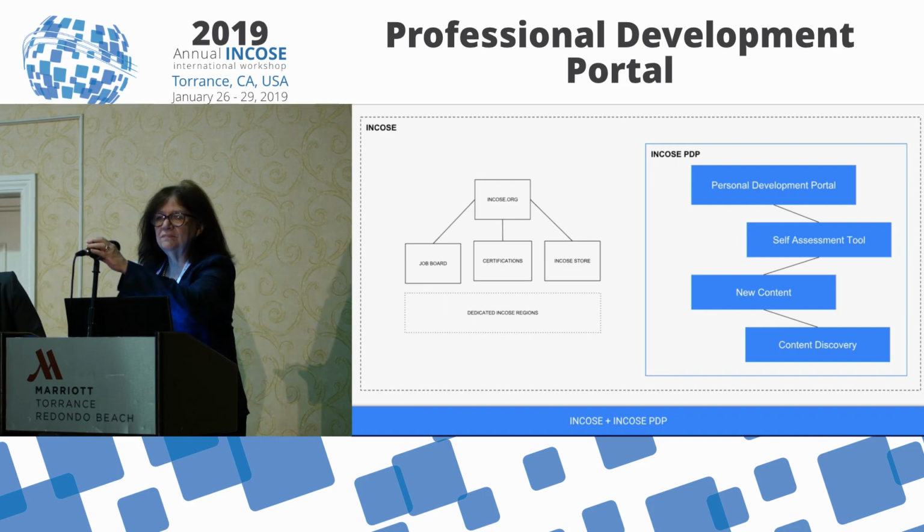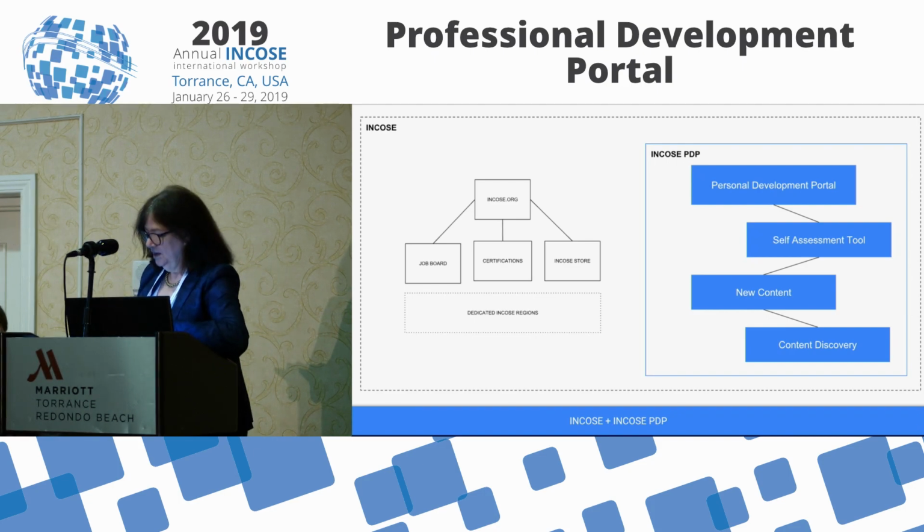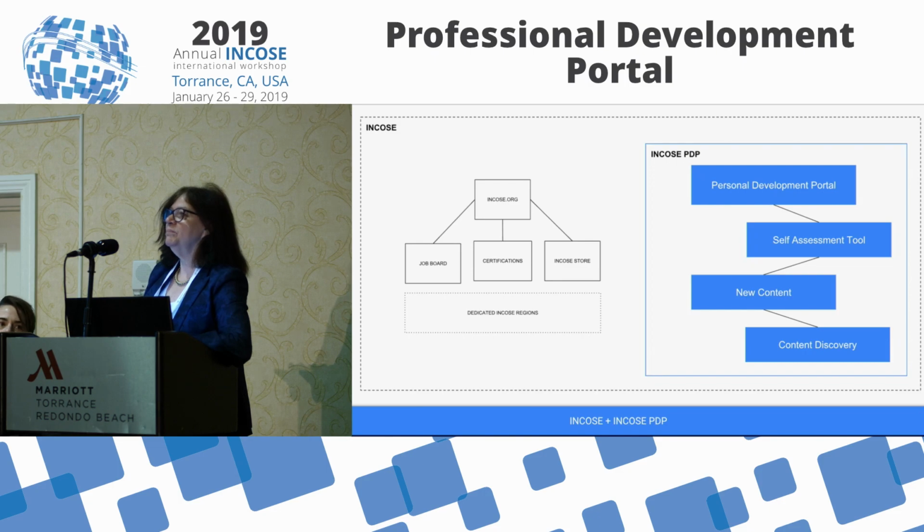Okay, cool. Sorry. We're here to talk about the professional development portal, which is currently being designed and built. The portal will lead users across the SE community to INCOSE's rich set of systems engineering content, as well as its ecosystem of training professionals, universities, and other SE experts.